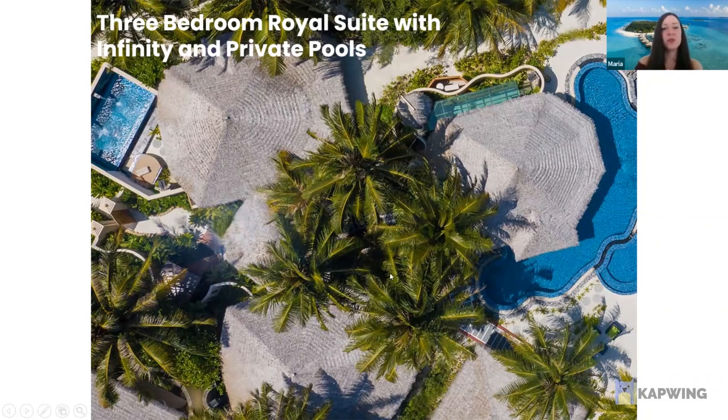Of course, if they're all staying together, everybody will have access to all the amenities. But you can also close off this area here and make it a 2-bedroom royal suite. So that's an option too. It doesn't only sell as a 3-bedroom.